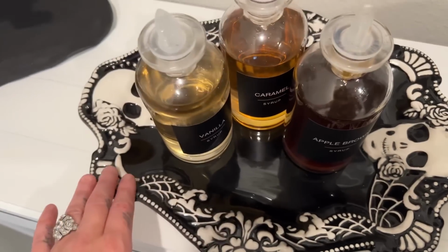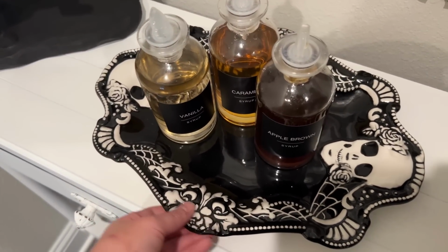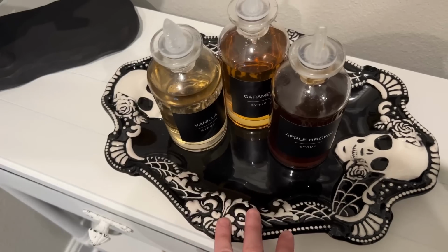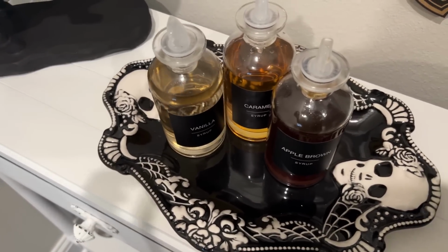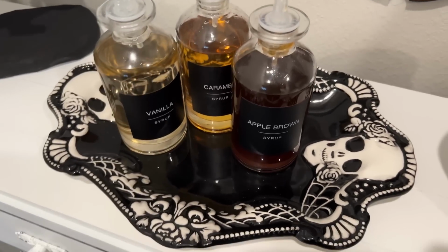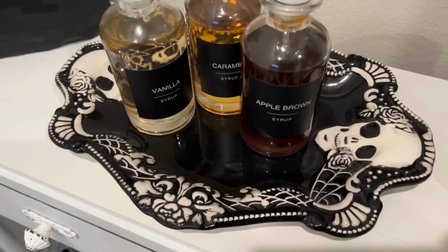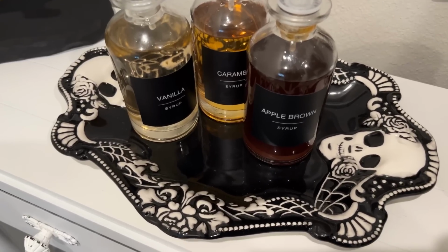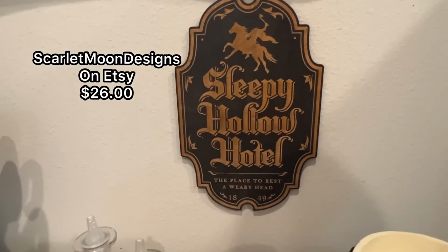This is a beautiful line this year. I like a lot of the things in the Erie Estates line. And like I said, for $25, whether it's a display piece or you're actually serving on it, people who have Halloween get-togethers, dinner parties, Halloween parties, I think this is a perfect all year round piece for me, honestly, but perfect for the season. Up next, we're gonna look at this gorgeous Sleepy Hollow sign.